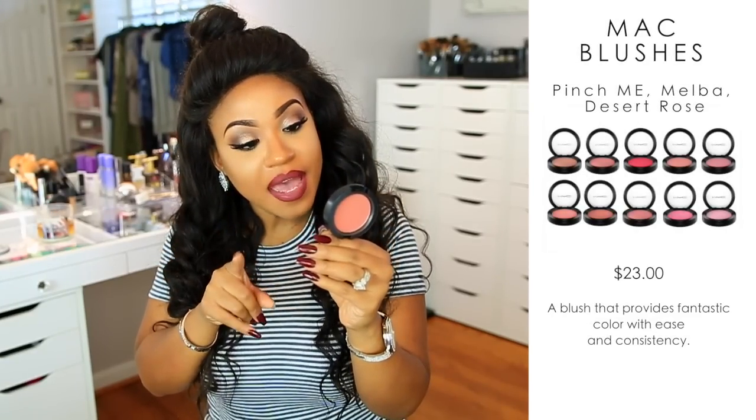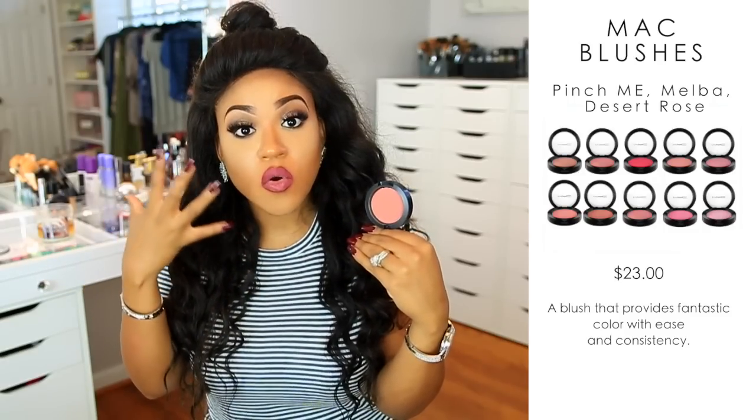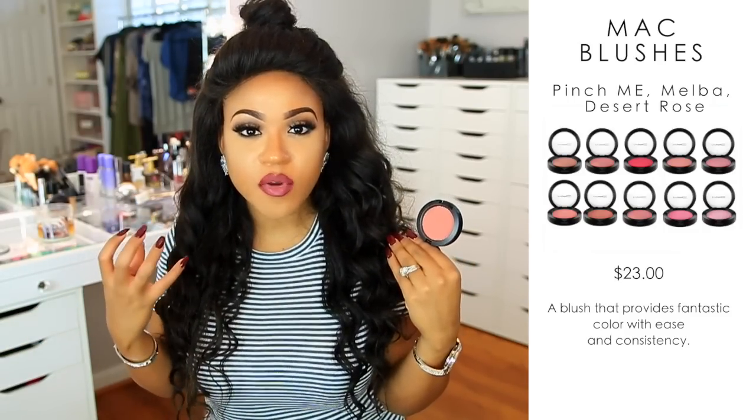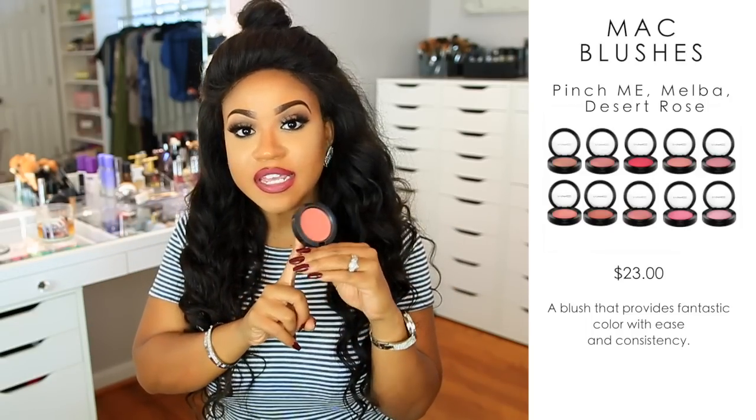The first one I want to talk about is Pinch Me by MAC, and this is a matte blush. It says it's a sheer tone. I normally go for more of a sheer tone or a matte finish because I don't really want too much shimmer on my cheek, since most of the time I'm highlighting. So yeah, this first one is Pinch Me. I love the MAC blushes. They're probably my favorite formula.